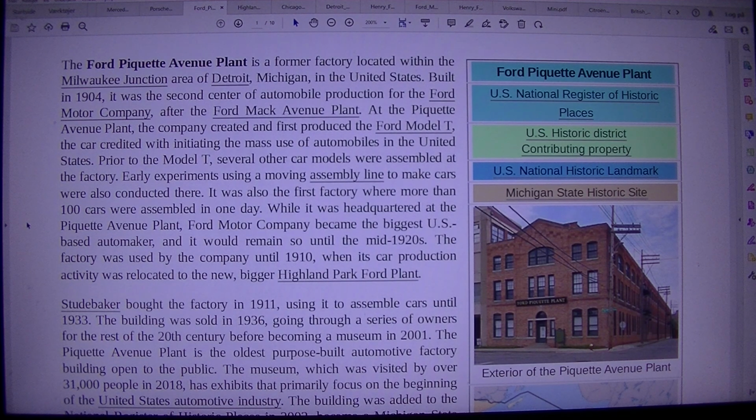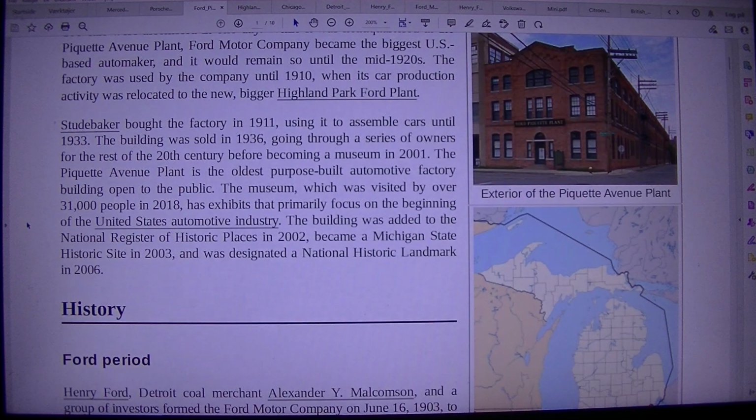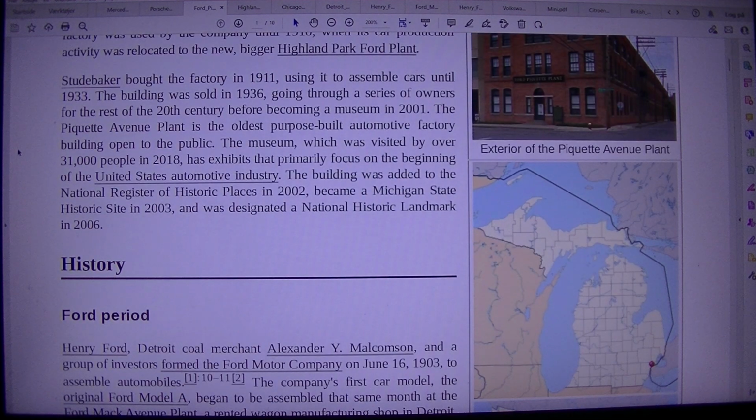The factory was used by the company until 1910, when its car production activity was relocated to the new, bigger Highland Park Ford plant. Studebaker bought the factory in 1911, using it to assemble cars until 1933. The building was sold in 1936, going through a series of owners for the rest of the 20th century before becoming a museum in 2001. The Piquette Avenue plant is the oldest purpose-built automotive factory building open to the public.